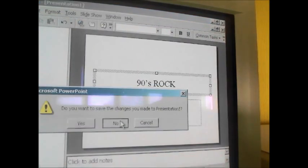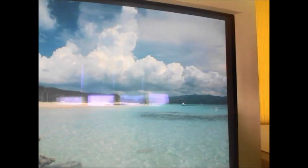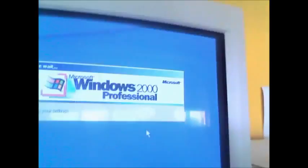Alright, that was cool. So, no, we don't want to save the changes. And, well, yeah, that's pretty basic. If I go through all the programs, I'll probably eat up more time. So I just went through a couple of them for you. And the computer still works. So we'll just shut it down. And that's it. So that was Windows 2000 Professional from 1999 running in 2015.